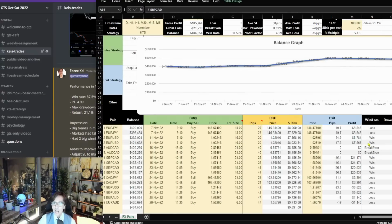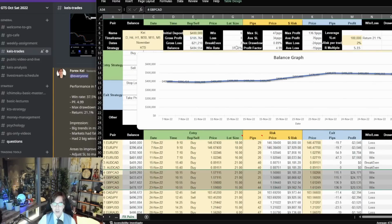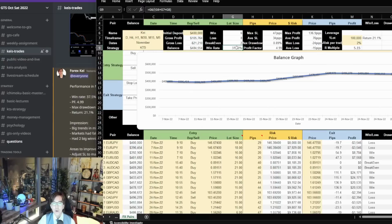Okay, so again, I don't care about the win rate. Win rate 37% is just enough for me because all it matters is the PF, the risk and the reward ratio overall in average in my trades.